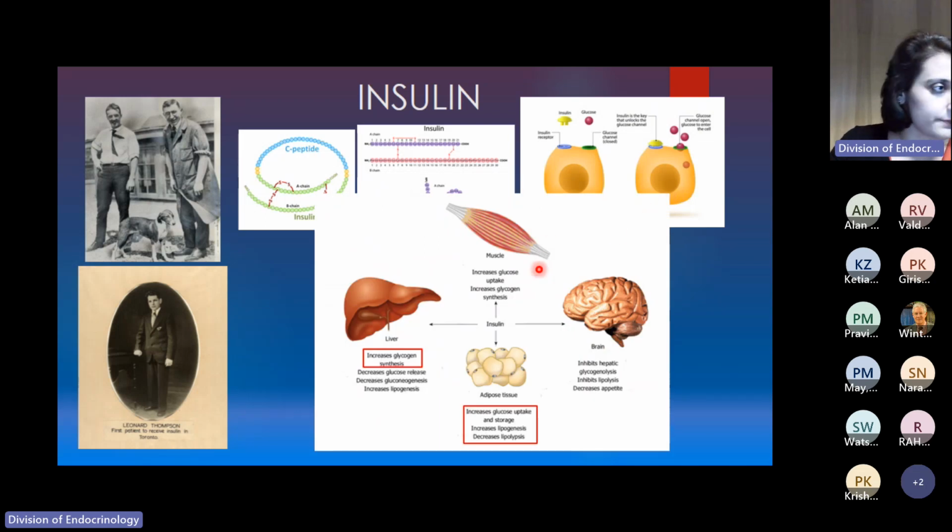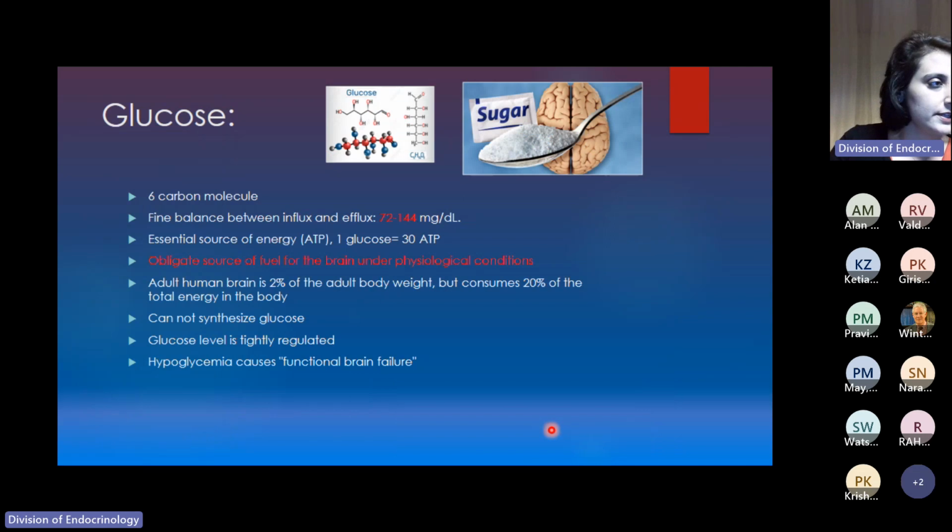And if there's one thing to remember, it's that insulin is the main anabolic hormone in the body, and its main role is in having the glucose taken up by the cells, increasing glycogen synthesis, and increasing lipogenesis, and it decreases lipolysis. And glucose is really important because it's the main fuel of our body, and especially for our brain. One molecule of glucose will give us 30 ATPs. So the body tries to maintain it in a very, very tight balance between 72 to 144.